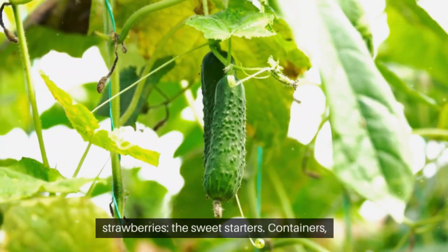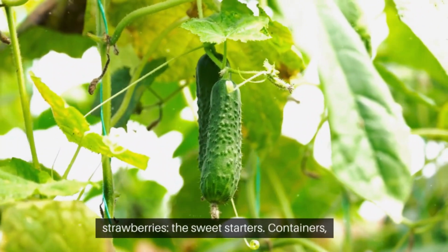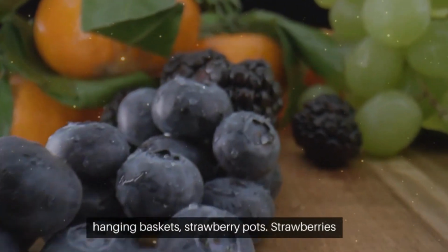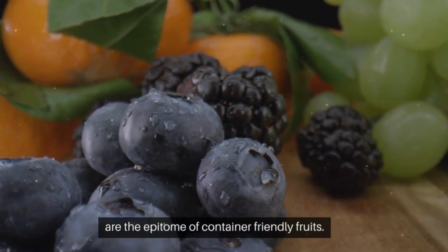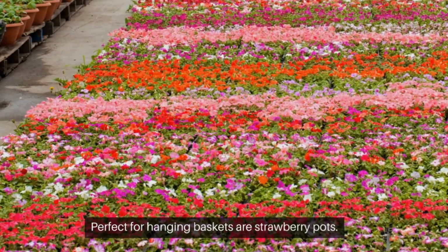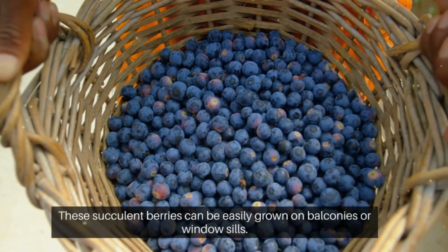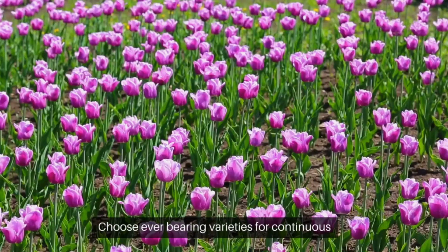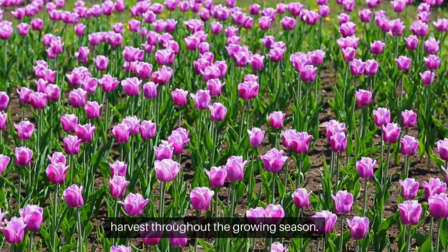1. Strawberries, the sweet starters. Containers, hanging baskets, strawberry pots. Strawberries are the epitome of container-friendly fruits. Perfect for hanging baskets or strawberry pots. These succulent berries can be easily grown on balconies or windowsills. Choose ever-bearing varieties for continuous harvest throughout the growing season.